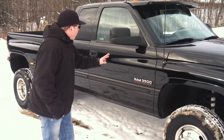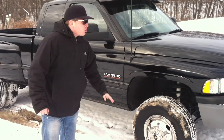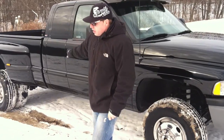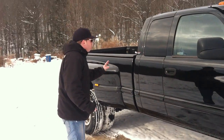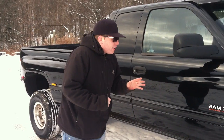Beautiful truck, 6 new tires. Towing mirrors, it's got the visor on top. The body is pretty much spotless, just like Cindy Crawford's face, besides this little mole right here. And we got a little bit going on back here. But overall, Joe, I got to tell you, this truck is A+. Great truck. Unbelievable.